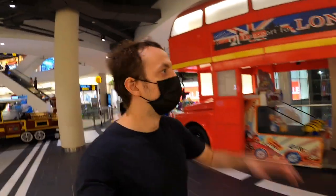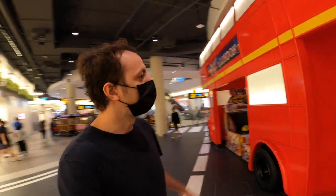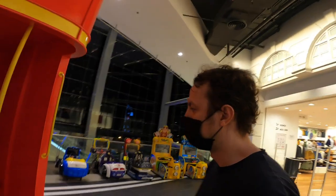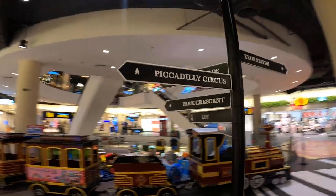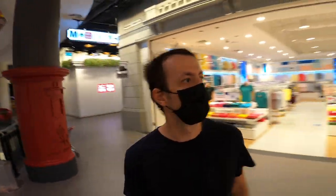You know what, when I was a kid, these used to be around London everywhere. But they actually stopped making these because they were deemed dangerous. And also, this was the only way you could get on them. There was no door, and so it was actually very difficult for people with families, people with kids, trolleys, disabled users to access these buses, so they made them obsolete. Piccadilly Circus, London Arcade, Park Crescent, Lift Restaurant. I think that's pretty much it for the London floor.